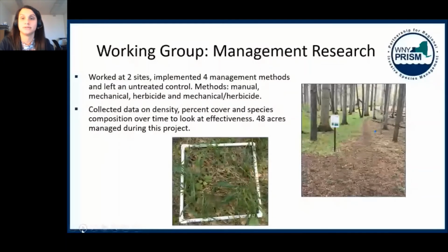So we took large Slender Falls Brome infestations at 2 different parks, split them up into 4 different management units, and left a small untreated control. So we tested manual removal, where we dug up all of the plants in an area and contained them into landfill-bound trash bags. Mechanical removal, where our very helpful partners at the sites went out and cut the plants as low to the ground as possible with a weed whacker or a string trimmer, and that was done twice in a season to prevent seed formation.